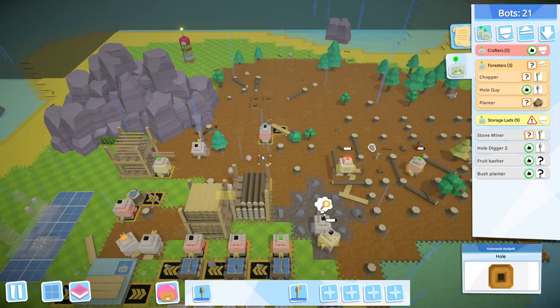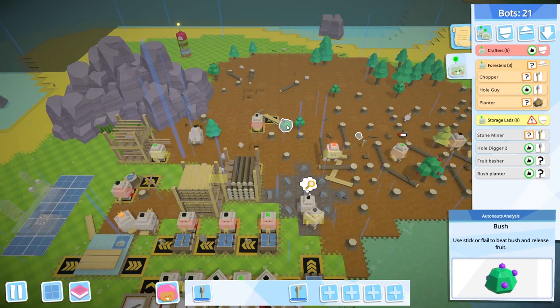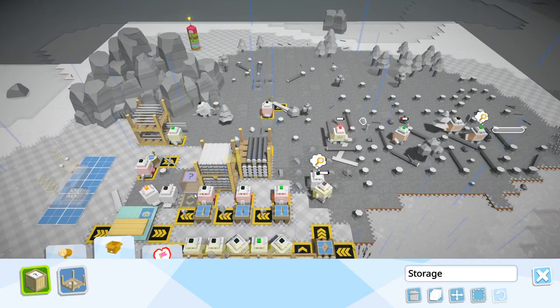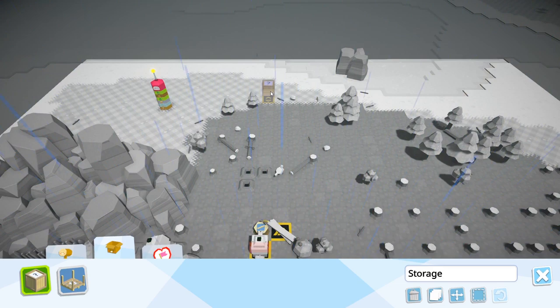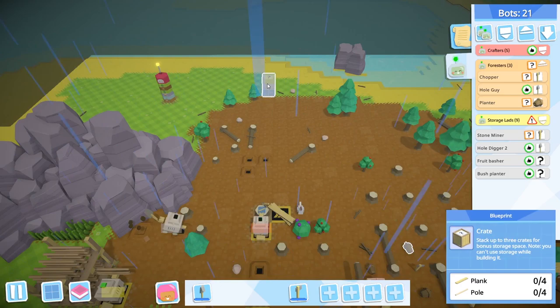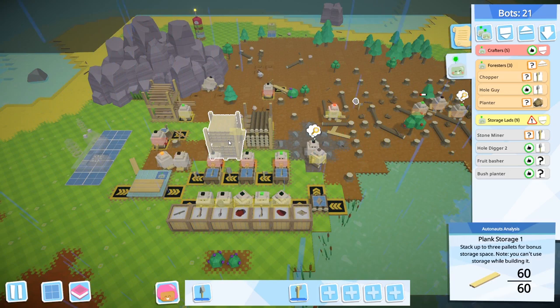I also need to program planting fruit. Oh, the trouble is we haven't got any fruit yet, so what I'll have to do is set up a new storage for fruit. I don't know what we're going to do with the fruit ultimately. I think I might actually put the storage kind of over here, maybe? Might be a good idea. For which we need 4 planks and 4 poles. Unfortunately, this is going to take a bit longer to sort out. Let's put that spade down. 1, 2, 3, 4.